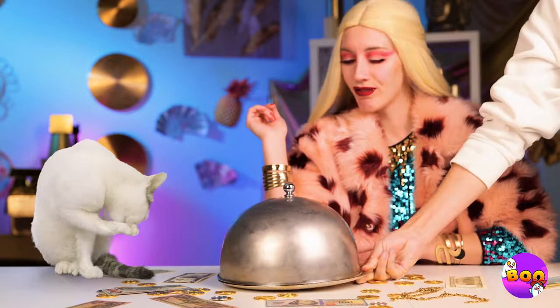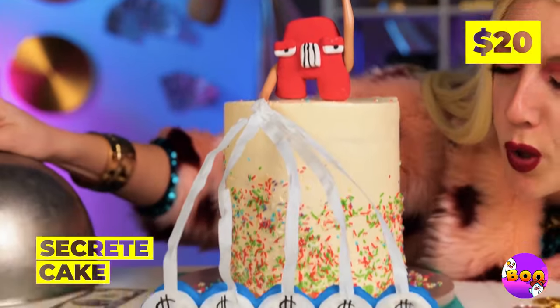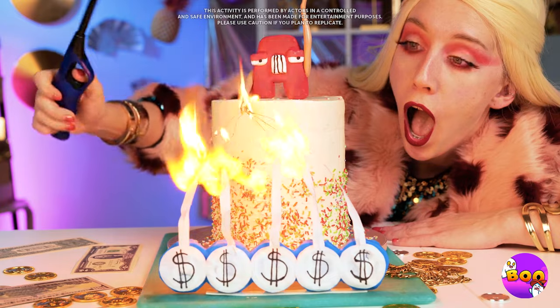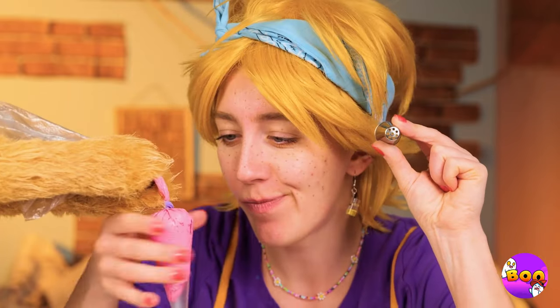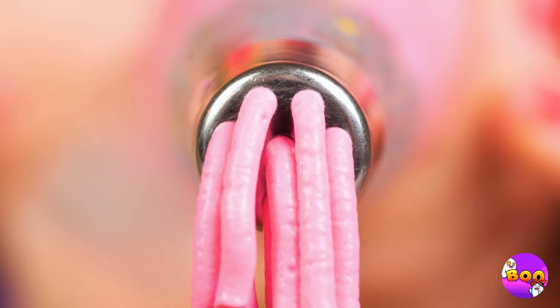We've got a special surprise for lunch. Secret cake. Kind of reminds me of Baked Alaska. The secret word is money. Congratulations. And you get a thimble? Wait, no. It's a special frosting dispenser.